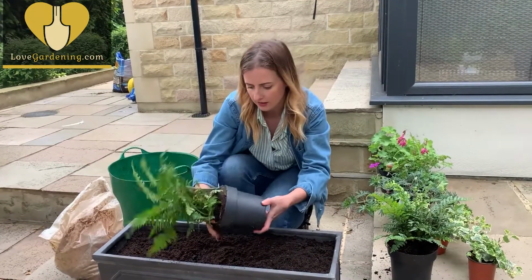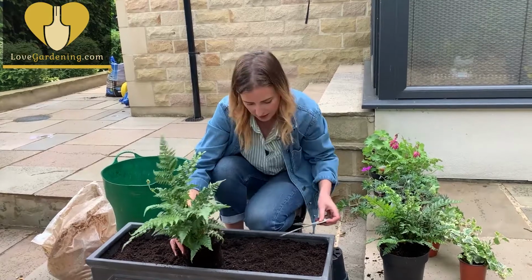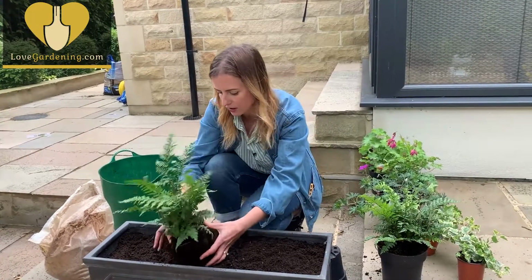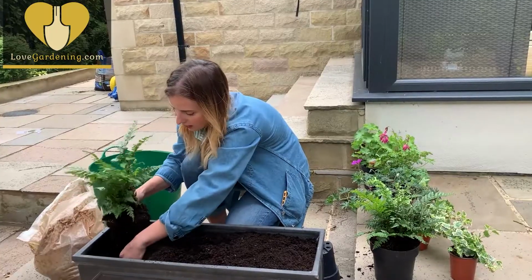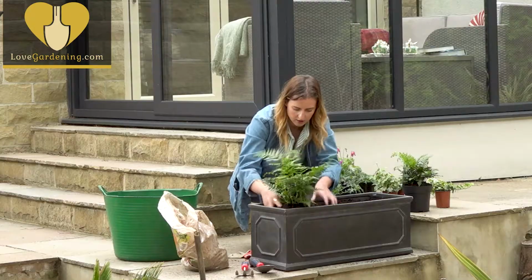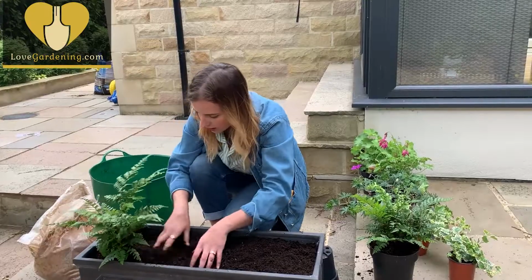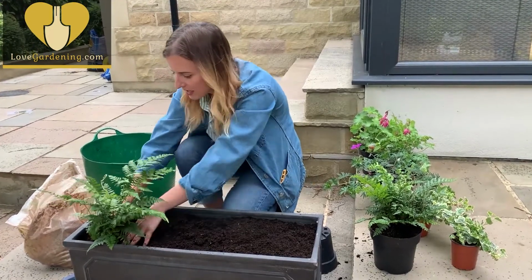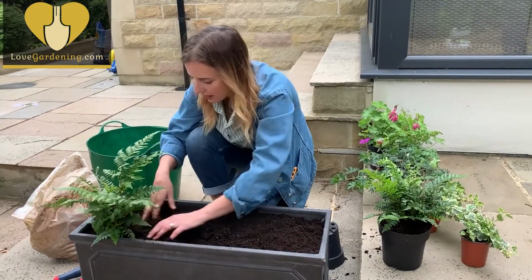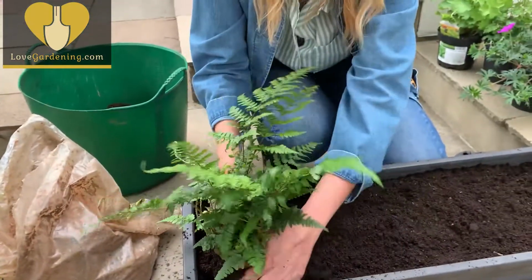Now, no shady garden is complete without ferns. I absolutely love them. This one is Dicentra, and I'm going to pop that in the end there. Now, in my opinion, ferns aren't used often enough, but they add amazing texture to containers and gardens, and also they turn lovely shades of orange in the autumn.